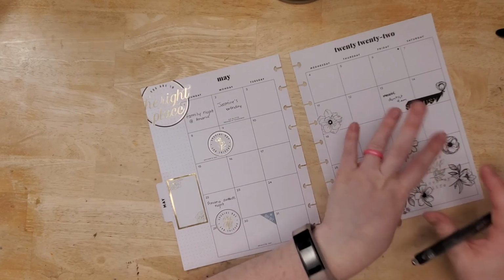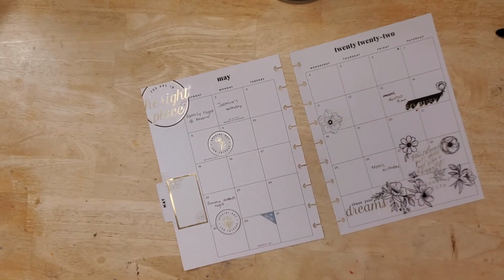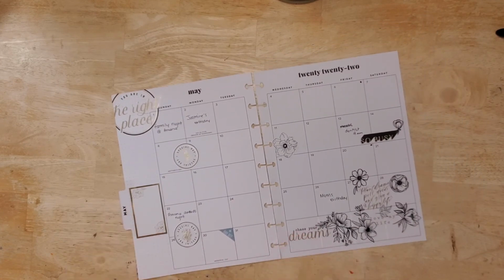Yeah, so I put it next to my mom's birthday because that way I can write it in. And hopefully I don't have something those days, because I'm not going to be able to write it in. I guess we could just put a box on top of it if it comes up, but yeah, so that's my spread.